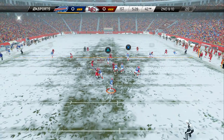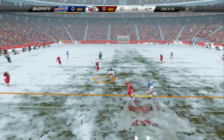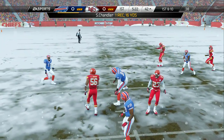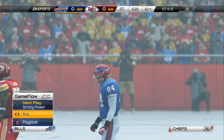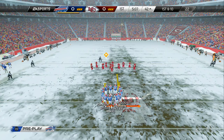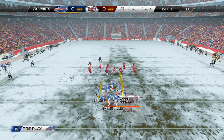Emmanuel's back in shotgun formation. Challenges the coverage and has the completion. Wow, when you keep picking up first downs like this, it gives you confidence. But maybe most importantly, it gets the defense sitting over there going, what's coming next?